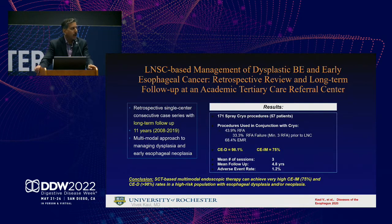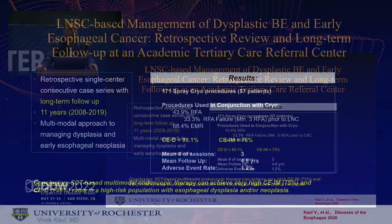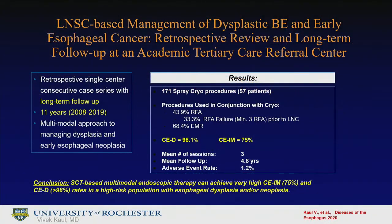This is our own long-term experience at our center, almost 11 years of work with nearly 200 procedures, a very highly enriched population of high-grade dysplasia and early esophageal cancer. And you can see here some of the highest reported rates of dysplasia and metaplasia eradication came from this study. A CED of 98.1% is not published in any other paper. And this was a spray cryotherapy-based platform that we used.